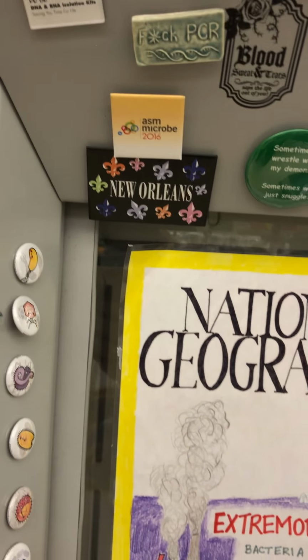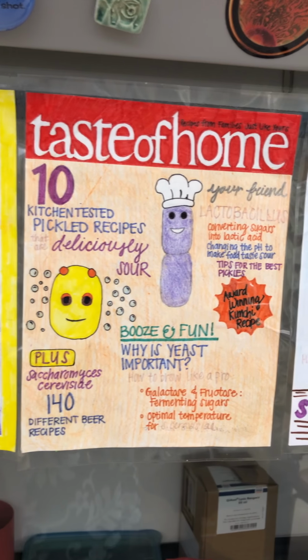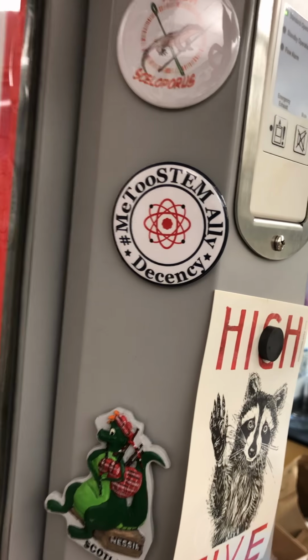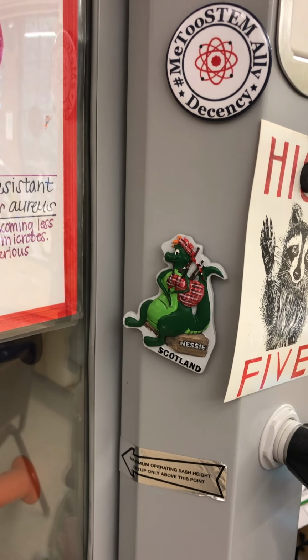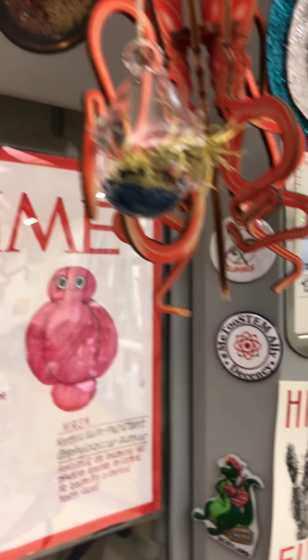And then we start to work our way down, and here are some things that some of my microbiology students made, as if standard magazine covers had something to do with microbiology in a similar way. Again, because I think this is so important. Closest I'll ever get to the Loch Ness Monster, I'm afraid. And that's kind of what I have here, right here in this one area.